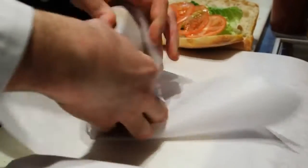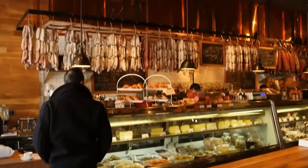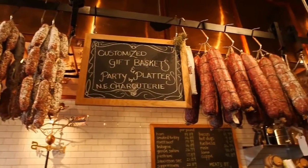You know, I grew up going to delis my whole life, and I wanted to sort of reinterpret that. So that's what we tried to do with this space, is to take something that we all have a preconception of and really just flip it on its head.